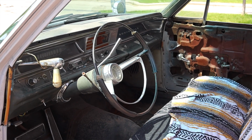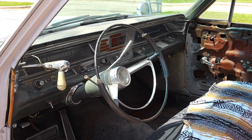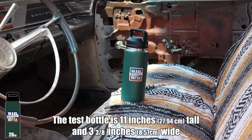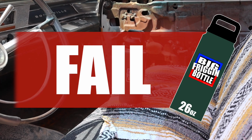I do have a pull-out ashtray that probably stopped pulling out as soon as Nixon got into office, so I can't show you, but it's there. And we don't have any cup holders, so unfortunately back in the 60s, if you were on call, you couldn't bring the big friggin' bottle with you.